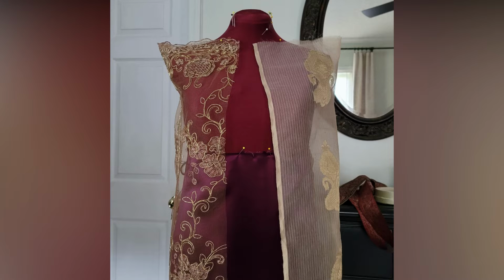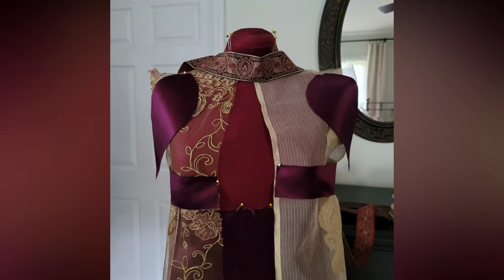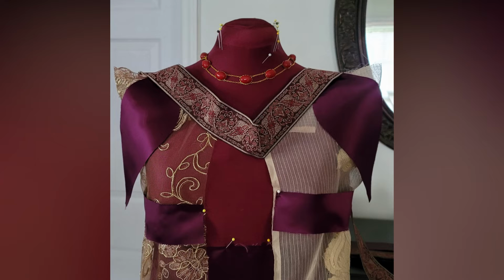On the left, a gold metallic embroidered net. On the right, a ribbed organza with embroidered medallion. I didn't want the sleeves to compete with the ribbon at the neckline, or the sleeve petals, or the coral and gold jewelry, which I found beautifully complements the ribbon.